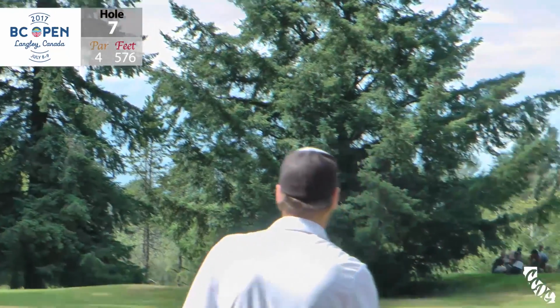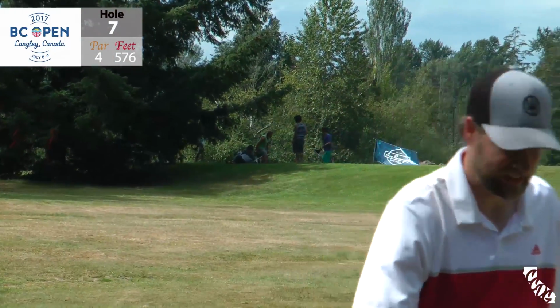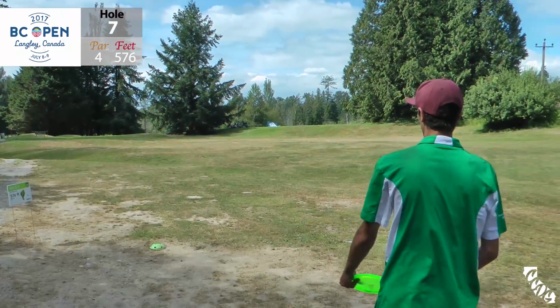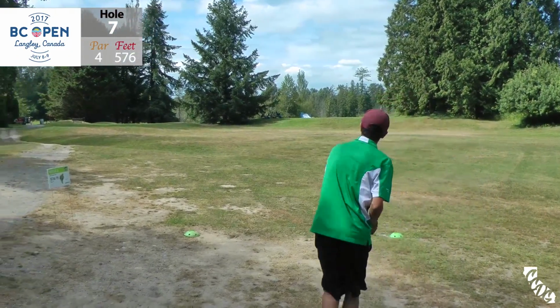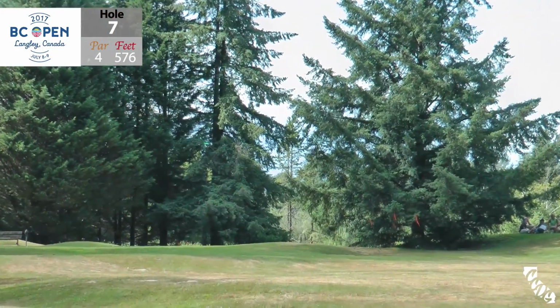Oh, Chris. Oh, no. Heads up. It almost takes out the gallery, and he did indeed miss the mando. He did. So, going to be putting himself in tough position here. It is not a re-tee, there is a drop zone, but that will cost him. Yep. Good hole from Matt.